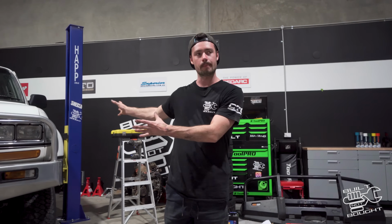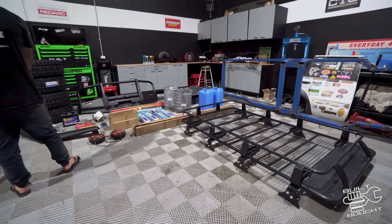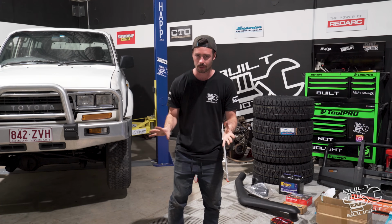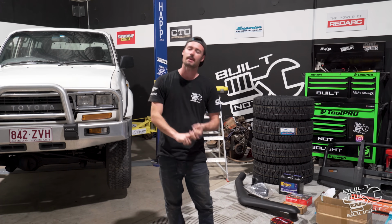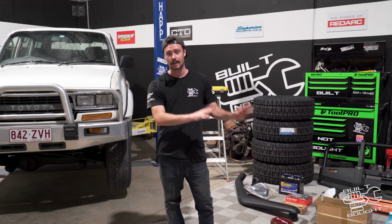Now, it's pretty grandpa spec. Now we've got a bunch of parts here that we're gonna put on. So I'll go through everything that we're gonna put on here, and these are the 3 categories I've gone for. We've gone for safety, we've gone for look, and we've gone for capability. So they're the 3 categories that all of these fall somewhat under to make this thing ready for any trip that I throw at it.